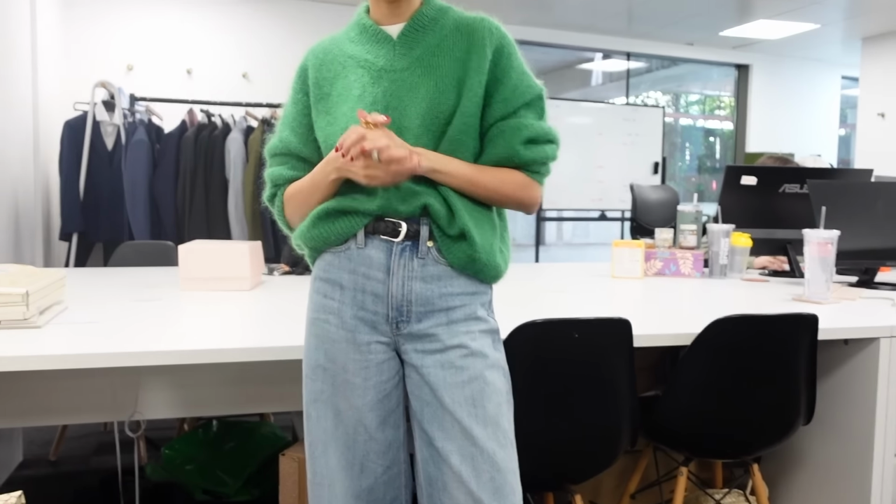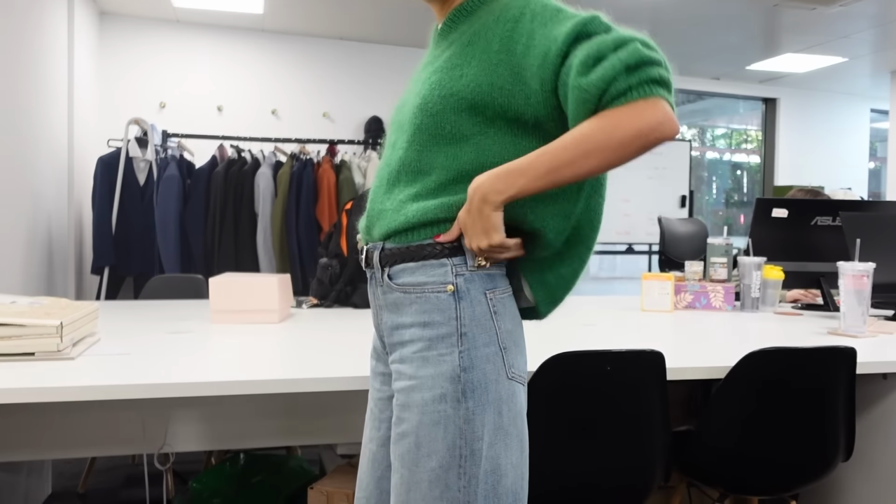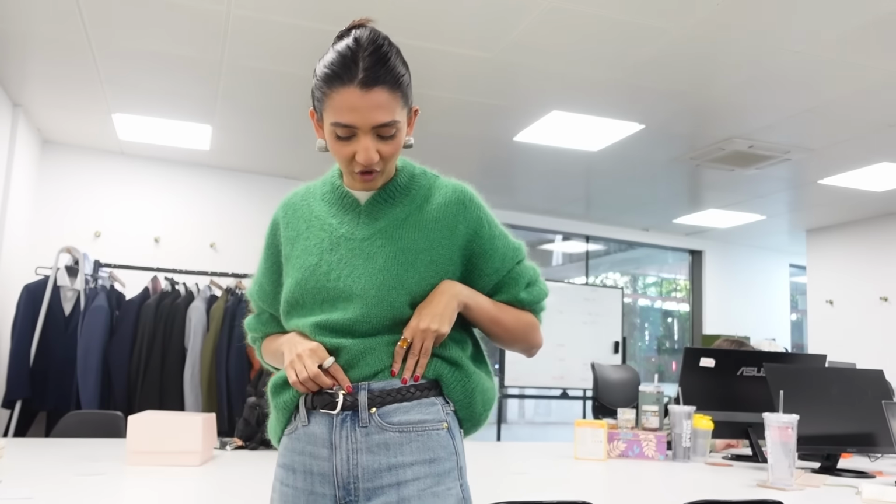Where's your belt from? Braided belt. Really cool. Oh, really cute. No, that's a lie. I wear my Cos belt every day and I've worn a different one today. This is from Massimo. Oh, it's really cool.